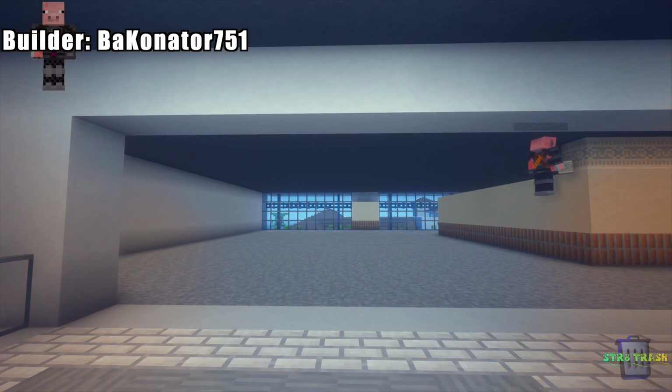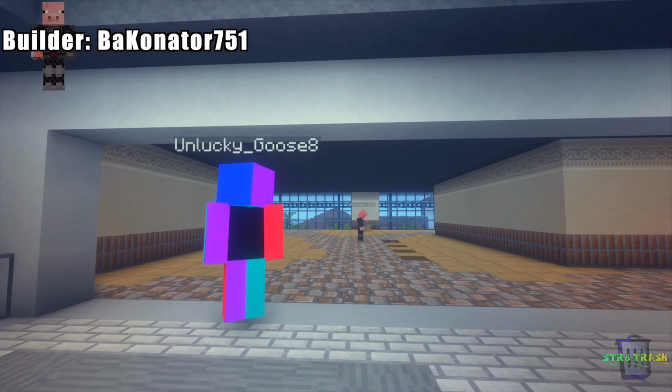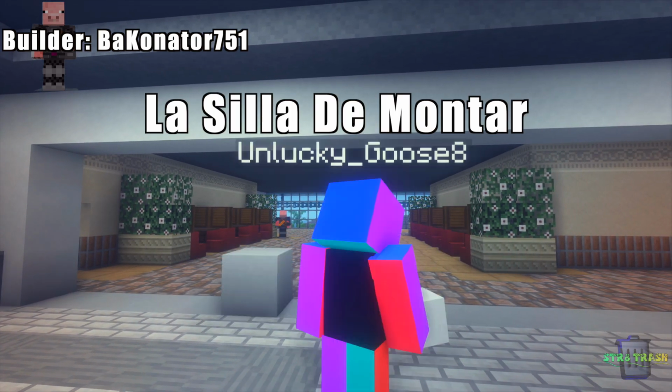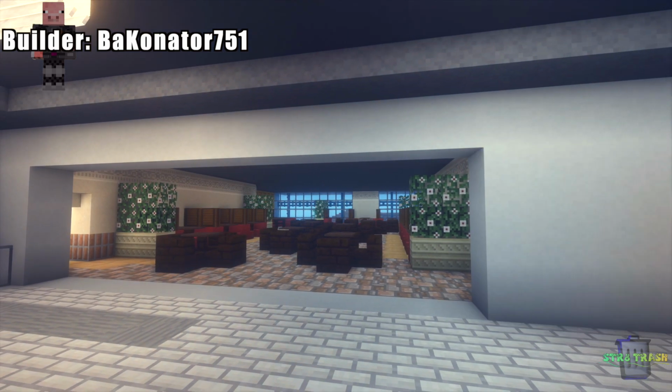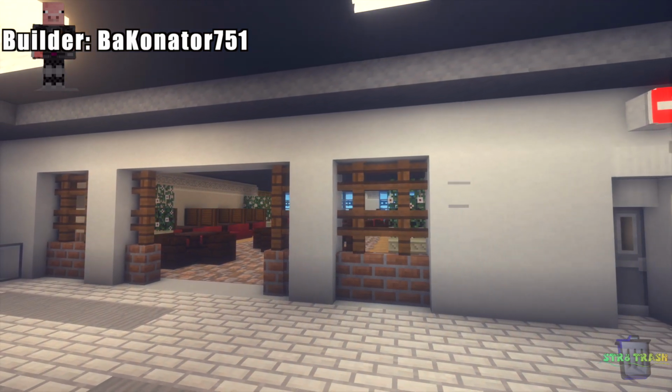But anyway, he decided to build a nice little Mexican restaurant on the mall. The name of it is La Silla de Montar, which translates to The Saddle. So I think it is a perfect name for this Mexican steakhouse, which turned out really cool.